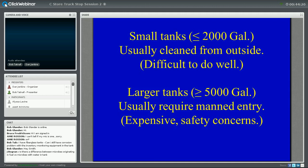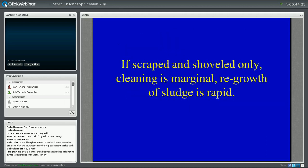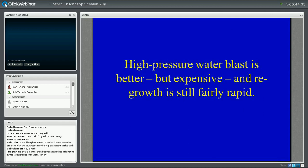The larger tanks, you actually go into, and it's confined space entry. You scrape and shovel, you get a little bit of cleaning. The problem is the sludge comes back quickly. If you use a high-pressure water blast, or even better, a high-pressure hot water blast, you're doing a better job, but it's expensive because now you have oily water to dispose of, instead of just whatever solids you have, and the growth still comes back quickly.